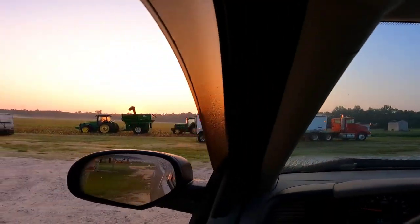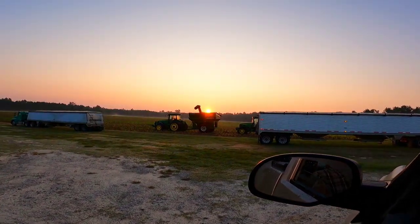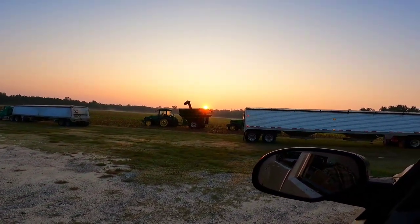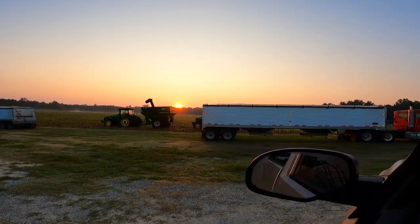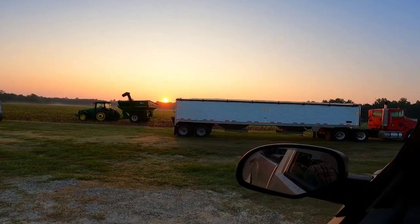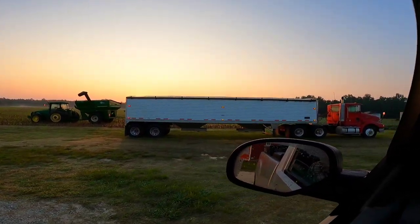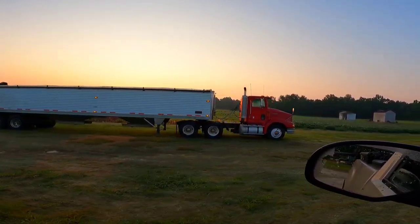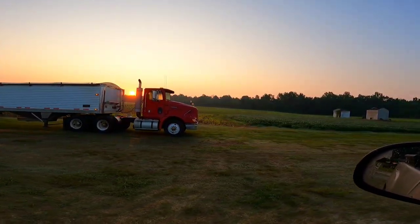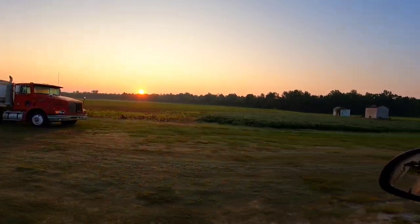Hey, look at the sun rising over the equipment over there. It's a pretty view. Danny has the International truck running because he's gonna get a load hauled first thing this morning. It's actually pretty cool this morning, like 61 degrees. But we're gonna head on to the peanut field, you guys, and try to get these peanuts finished up today.